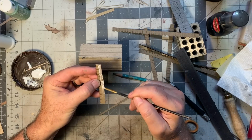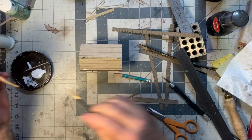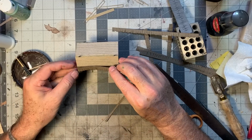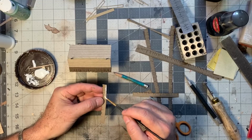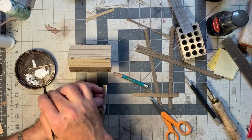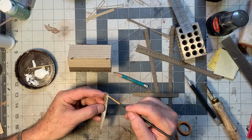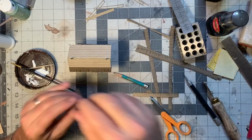And to apply these, I prefer to use just good old-fashioned white glue. Put it on the topmost edge, lay it on there. And the next one, following those lines we put on. These are Bar Mills paper shingles that I'm using right now, but these techniques work the same for just about any other printed paper laser cut shingles. Wild West Scale Models has some, Berkshire Valley Models has some.